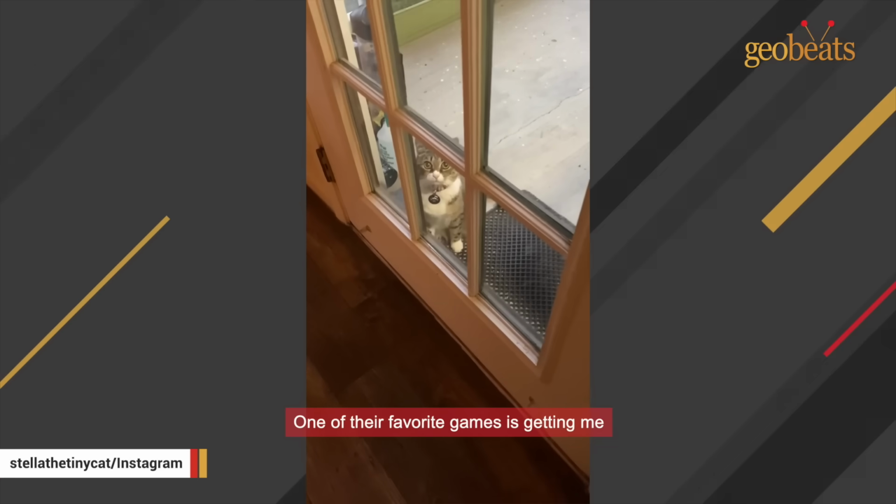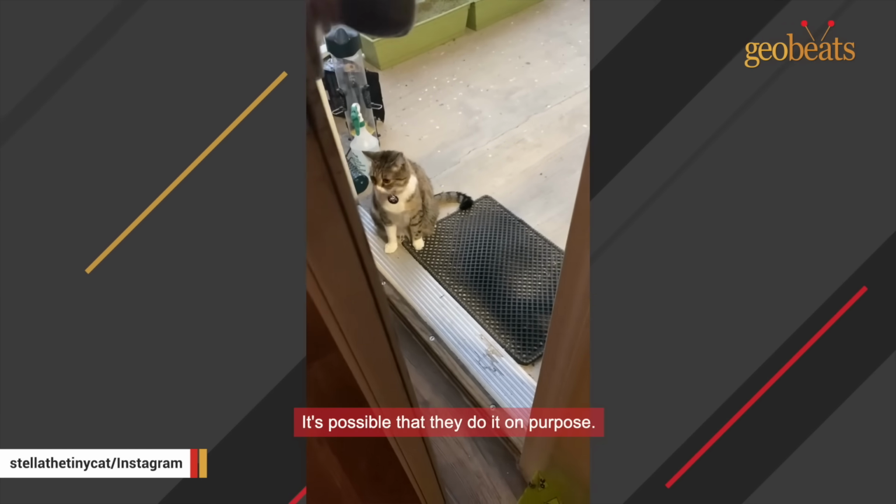One of their favorite games is getting me to open the door and then not come inside. It's possible that they do it on purpose.